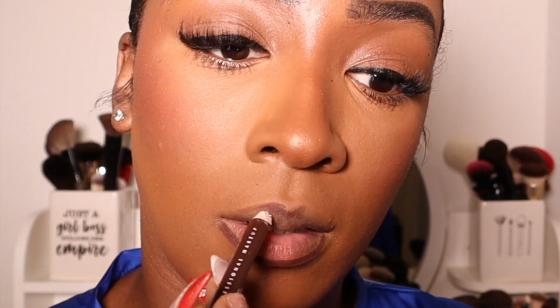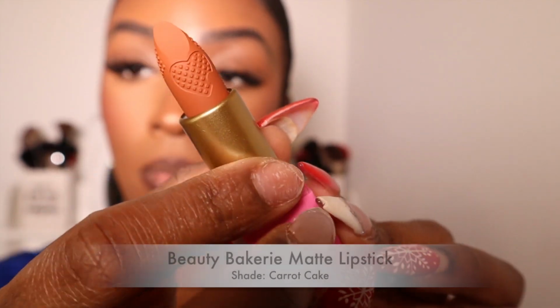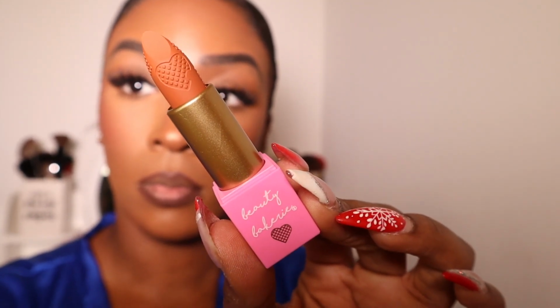So next I'm going to go in with the LA Girl Shockwave lip liner in shade Chai Latte. I love this lip liner. It's so creamy. It glides on so nicely. It's actually the dupe to the Charlotte Tilbury lip liner. Next, we're going to go in with the Beauty Bakerie matte lipstick.